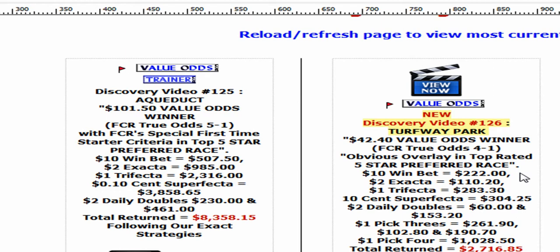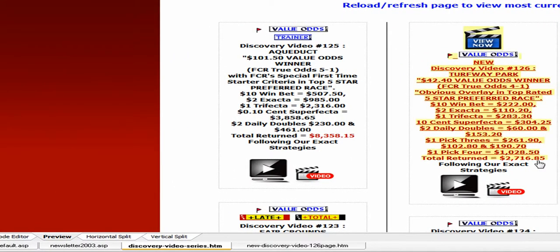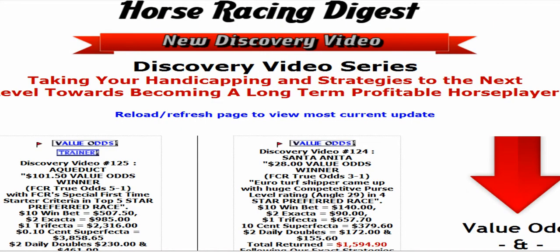$2 exacta, like I showed you, 110.20. The dollar trifecta returned a little bit on the light side, but we had the heavily bet favorite second, 283.30. The nice price was on the 10-cent super. My strategy returned 304.25 for the dime wager, not bad. Daily double $60, and the other one 153.20. All pick 3s using my strategy for a dollar, 261.90, 102.80, and 190.70. And my pick 4 for a dollar using my strategy, a nice payout, $1,028.50. Total return, $2,716.85.